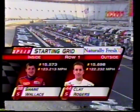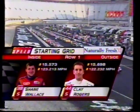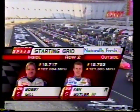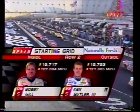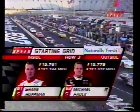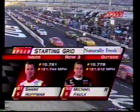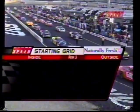Our Naturally Fresh starting lineup, Shane Wallace on the pole. With that new track record, Clay Rogers in the Johnny Suzuki 44 will line up in second spot. Bobby Gill with a brand new car, and what about Ken Butler? Terrific run by the Aaron's Dream Machine, Ken Butler the third. In row three, last year's winner, Shane Upham, the Knights Company's 81, and Michael Falk, the Liftoff Energy Drink 53 car.